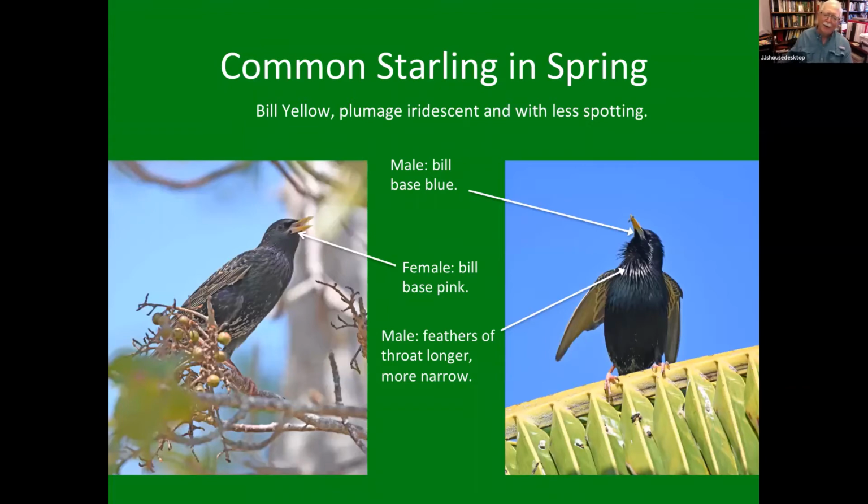It's a way to tell the difference. But another way in which you can sex them, the male is more vocal and does a lot of singing in protecting his territory. And when he's singing, his feathers of the throat stick out, as you can see here. And he has feathers on his chest that are very long and very narrow. And the feathers on the chest of the female are not quite so long, and they're much broader. They're about twice as wide as those on the male. So you can tell a starling in either way.